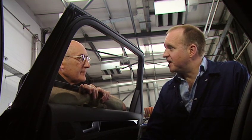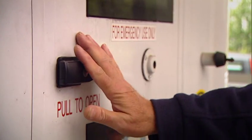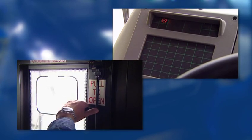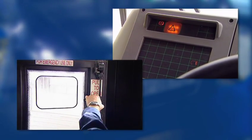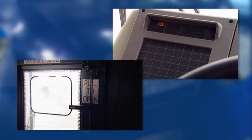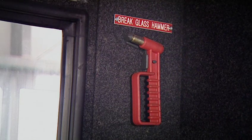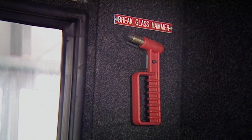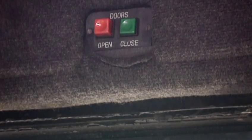And what about class fives? Yeah, good point. For class fives, we check any passenger entry or exit door for damage or deterioration that interferes with their function or might cause injury. And also, if there's a warning device to alert the driver to a passenger door being open, then that must work. And if the emergency exit is via a break glass, do we test the hammer? Well, we test the hammers there, but we don't smash the window. And if a passenger entrance or exit emergency door control doesn't work, that would be a fail.